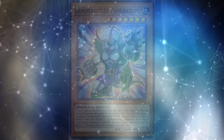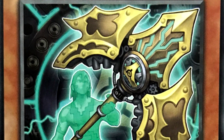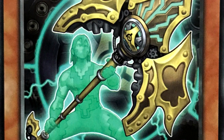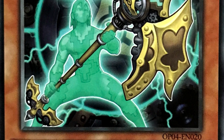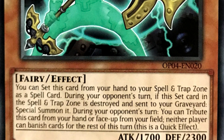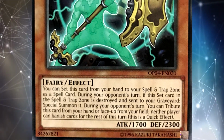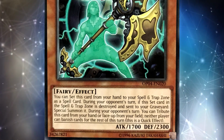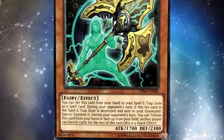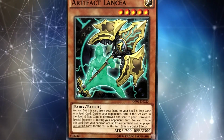And then lastly, you guessed it, Artifact Lancia, the number one by far most side decked card of the last couple formats. This card is a staple three-of in every single side deck, no matter what strategy you're playing. And yes, it is finally getting that rarity upgrade. This card has been played on and off for years, and it's only been a common, and it always looks so silly in those max rarity deck lists that just have this one random three-of common card.